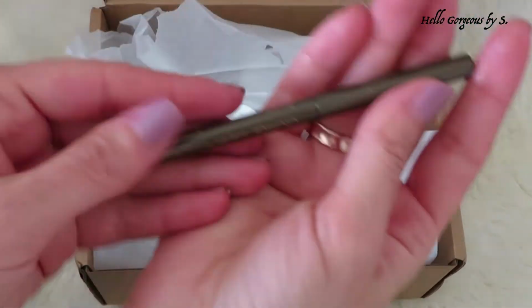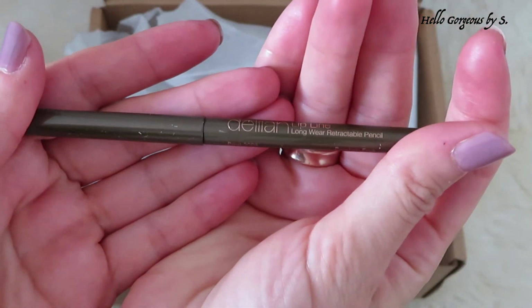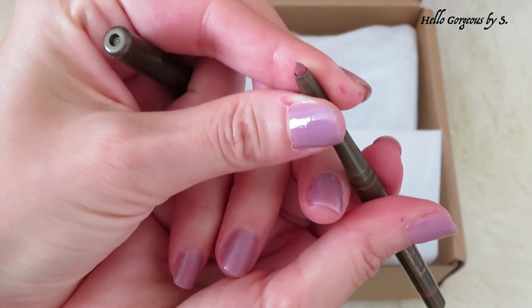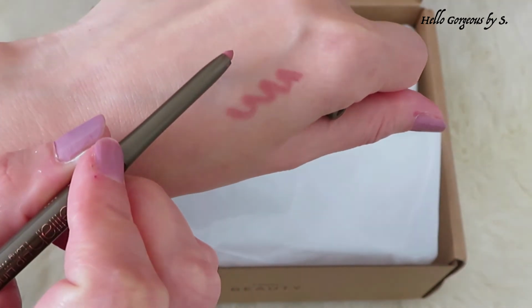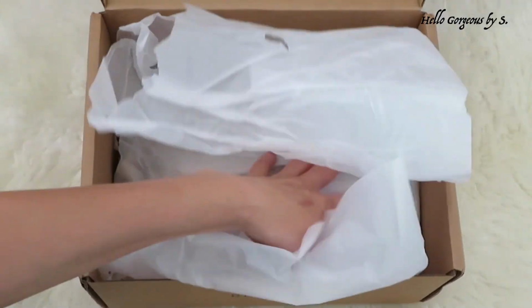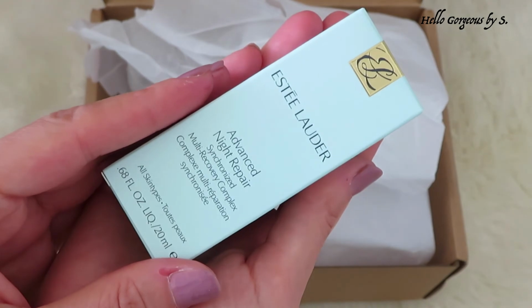Next product that we find is a full-size lip liner from the brand Delilah, Lip Line Long Wear Retractable Pencil in the shade Pout. It is a beautiful nude shade that will suit everybody. It's creamy, the color is opaque, I like it a lot. Really nice color. And the last product that we find is the Advanced Night Repair Serum from Estee Lauder.